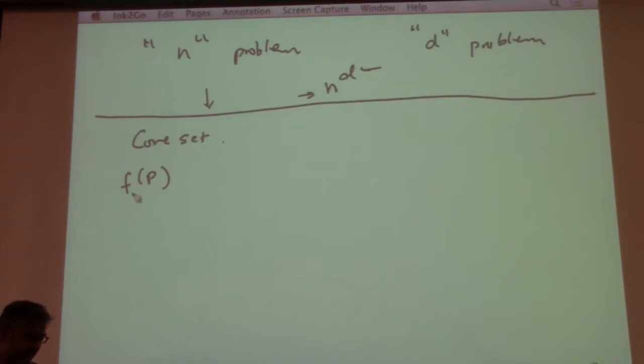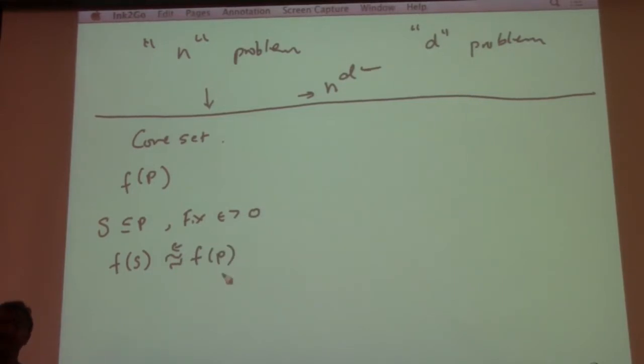And what I want is some set, we'll call it S, which is maybe a subset of P, and maybe not, but for now let's pretend it's a subset. We'll fix some small parameter epsilon greater than 0. Say you're trying to minimize, or even maximize, something. You want the property that f of S is very, very close to f of P. And by very close, it might mean it's within a 1 plus epsilon factor, or a 1 minus epsilon factor. It's 99% of the value f of P, or 101% of it. Again, the exact definition depends on the problem.